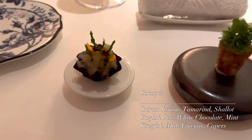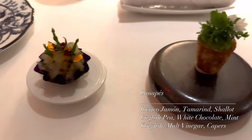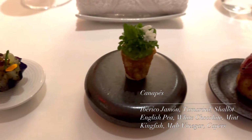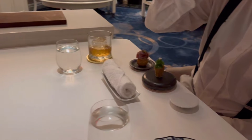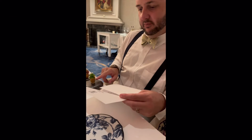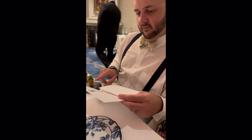The first thing we got to try were the Spring Equinox canapes. This was a little special bonus for guests dining in the Queen Victoria room that night, and oh my gosh. The first bite we had was the kingfish, malt vinegar, and capers. It was a play on fish and chips, and wow, I am still dreaming about it. It was so amazing. Definitely one of my favorite things we ate.